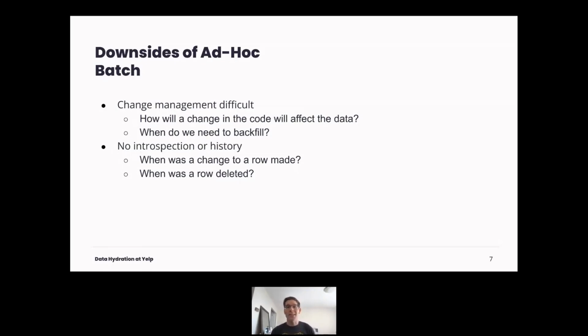There's also no introspection or history into this. The materialized view is a key value store, and all we know is that at any one given time, a certain key has a certain value. We don't know how that changed over time. We don't know at what point it was added. And especially if a row gets deleted, for example, in an incident, if some piece of information is missing, we have no idea when it left.